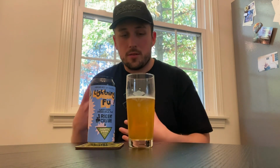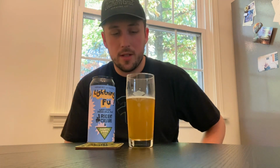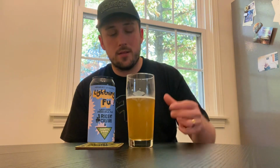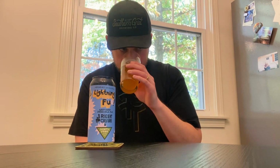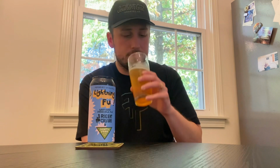Light Pilsner malt, it's along that realm. Don't know exactly what malt they used here, but some kind of malt that's light, like Pilsner malt. Just light honey, slightly biscuity, bready. But for the most part, it is just straight hops, huge tropical fruit. Smells awesome. Let's dive in. Cheers.